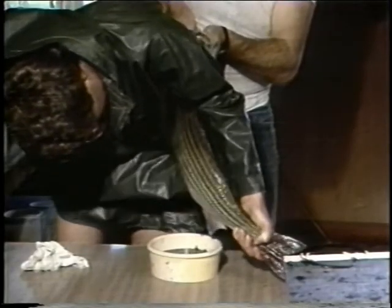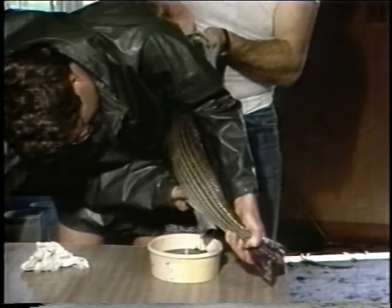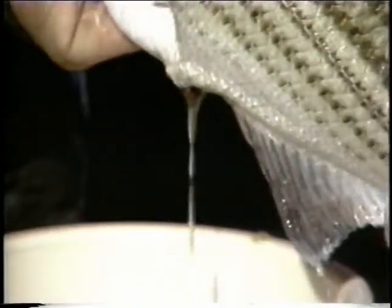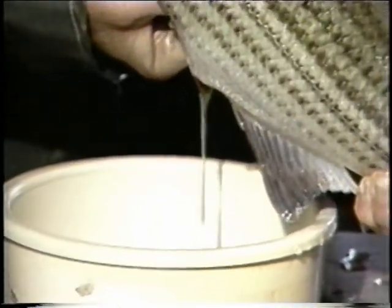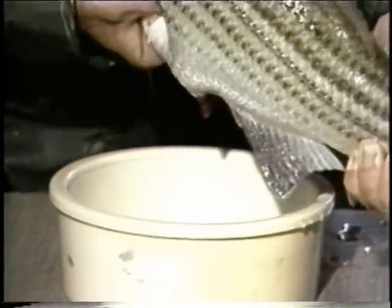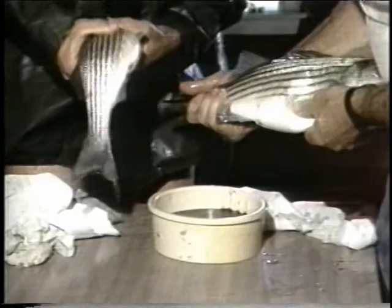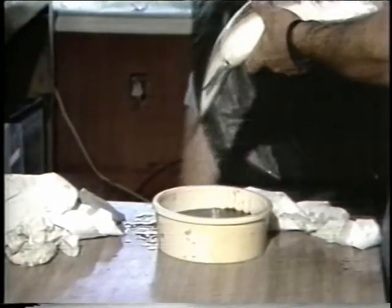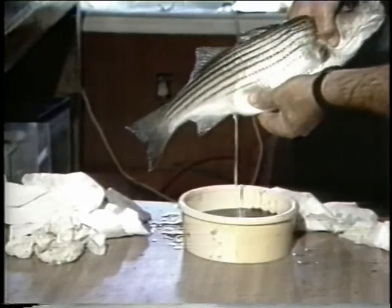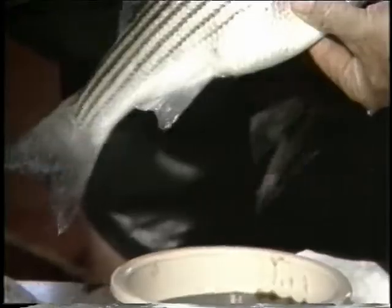Spawning is accomplished by manually stripping the eggs and sperm from the ripe fish into a container. Fertilization takes place by using either a wet or a dry method. With the wet method, the female's eggs are stripped into a small amount of water and sperm is added periodically. With the dry method, the striped bass female's eggs are stripped into a dry container. Sperm is stirred in and water added to allow fertilization to take place.